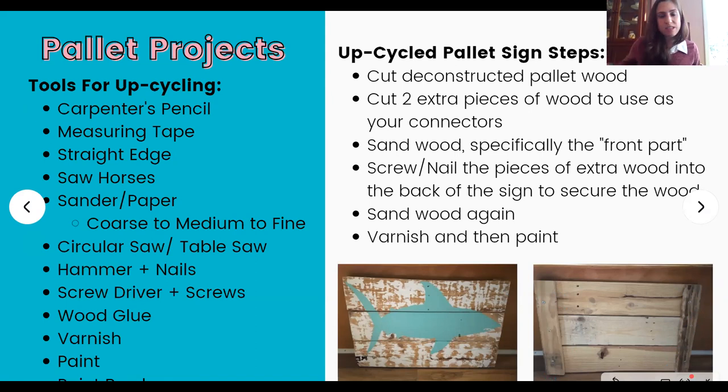We sanded everything down before we attached them all together. Then you nail or screw everything together, and then you sand it down again, because once you nail and screw things, wood comes apart and rears its ugly head. So you want to sand everything down again, and then varnish everything, and then paint. I'm happy to get into questions if people have questions about any of this, but lots of fun.